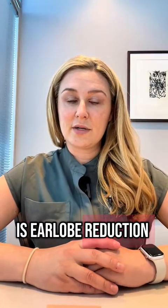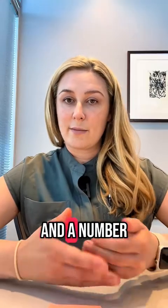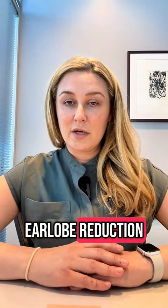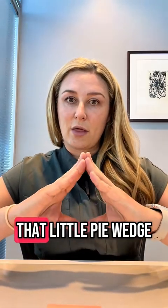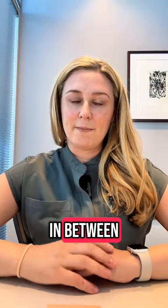Number 4 on the list, I would say, is earlobe reduction. So a lot of patients actually have naturally large earlobes, and a number of patients just get large earlobes with time because our ears continue to grow as we age. So you can actually do an earlobe reduction. So same kind of principle, would take out that little pie wedge, close it down. Sometimes if the earlobes are a little too long, we can also take out a little bit in between. So typically, it's a very straightforward procedure, just like an earlobe repair, in office, under local, go home the same day. And for both of those, we typically take out sutures at about a week.